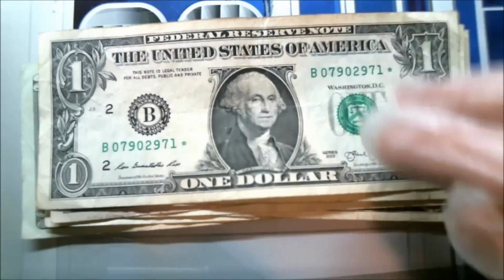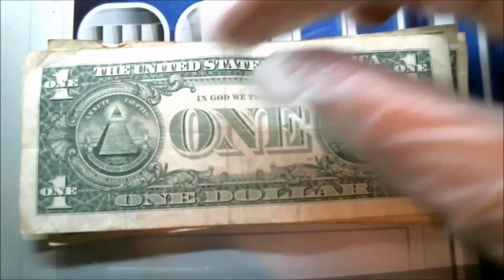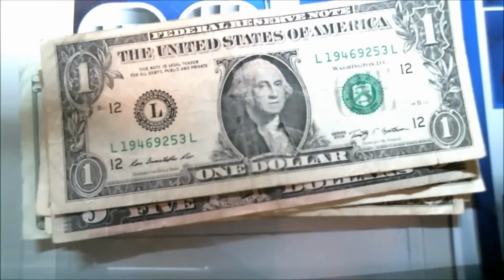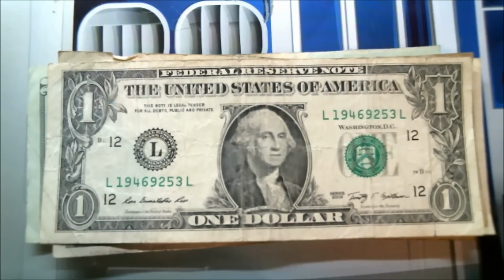This one doesn't have any other errors or anything that pop out at me on the obverse. Let's look at the reverse of the bill. It's been folded up. Now that I look at the back of it, I can see there's a lot of different folds and stuff. The damage to the back of it's pretty apparent, just from use. I mean, it's a series 2013, so there are quite a few star notes in the 2013 series, but I'll still set that one aside. I really like star notes a lot.